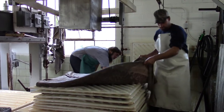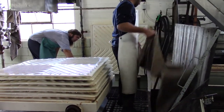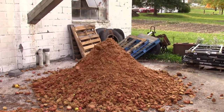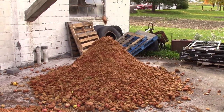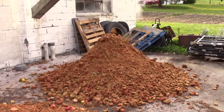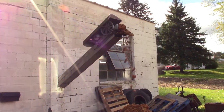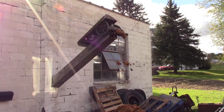The cheeses are unloaded by dumping them into another conveyor, which takes them outside the building and piles them up. These pressed apples are called pummies, and they're sold to sportsmen's clubs who feed the seeds that are inside of the pummies to the wild turkey and other wildlife in the area.